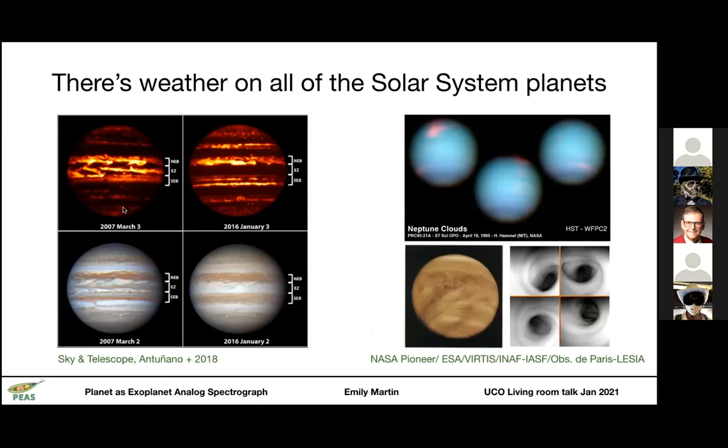There's also, of course, the giant red spot on Jupiter, this massive storm that is effectively 3 times the size of the Earth that has been around for centuries. On Neptune, there are these clouds that are zooming around the surface of Neptune at thousands of kilometers per hour, just like really, really fast paced storms. And on Venus, there's actually a polar vortex that we've observed.